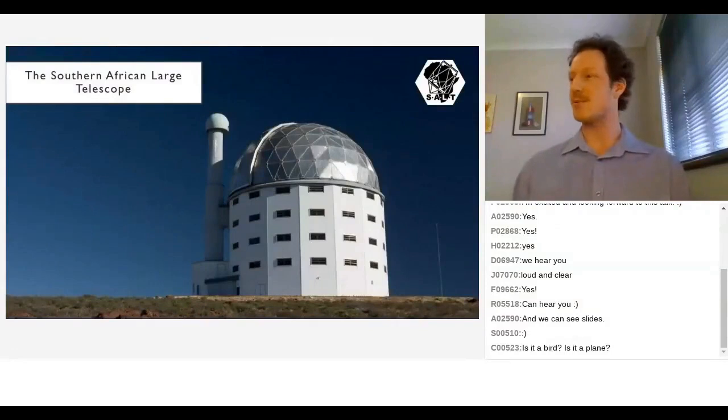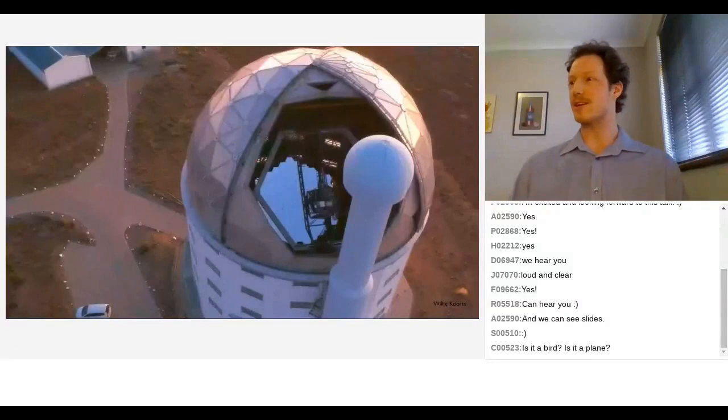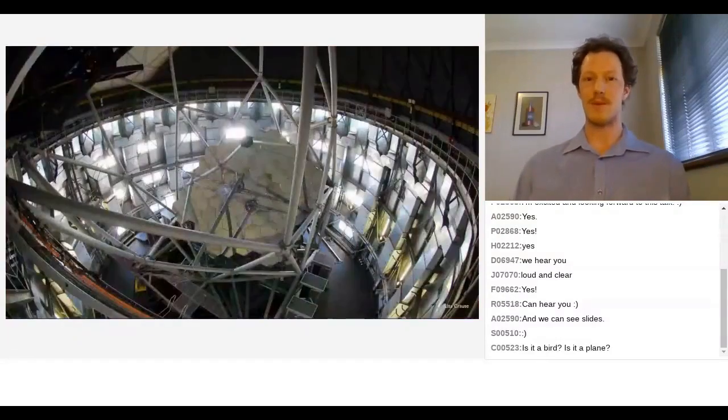So this is the telescope, SALT. It's up in Sutherland in the Northern Cape, about 4 hours drive from Cape Town. That's what it looks like inside from the top. It's got 91 hexagonal mirrors, each about a meter in diameter, so altogether it's a 10-meter primary mirror. It's used to look at stars and galaxies predominantly, but we look at nebulae and whatever else is up in the night sky. What is important to note is that it is a queue-based telescope.